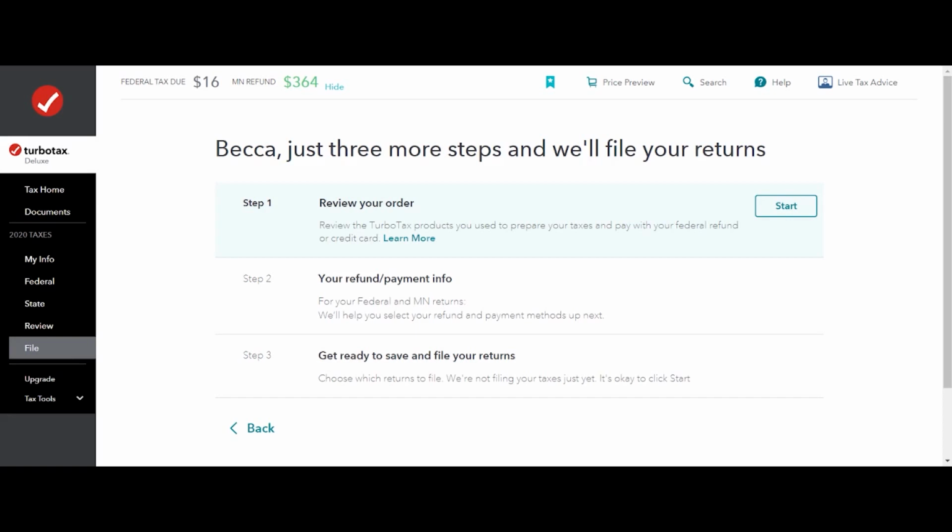Again, like I said, it's going to be the $50 fee for TurboTax, the $60 fee for the state, and it's $110 at the end. So hopefully you filled out that W-4 correctly and you're not paying too many taxes. In this case, $16, that's not bad. We still have our $364 Minnesota refund, and odds are if you paid rent, you're going to get some kind of refund for property taxes, as long as you're not above that income cap, and you can look more to see what that income cap is for your state.